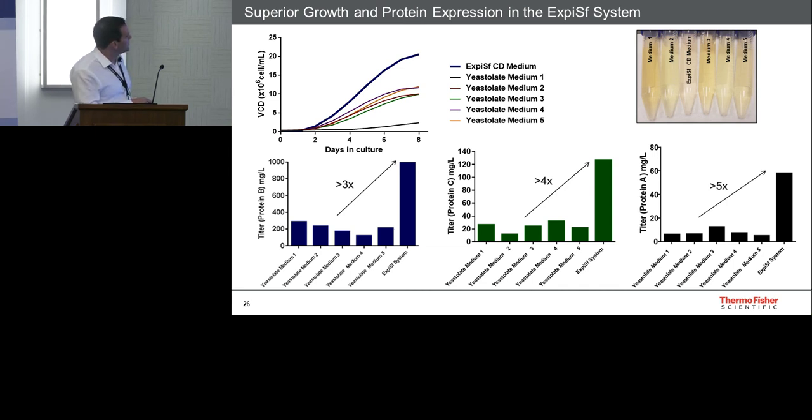So just some quick performance data for proteins and cell growth. So this is the Expi-SF9 cells. These cells are very high density. They will grow to 20 million cells per mil in a shake flask, so almost as high as the CHO cells.